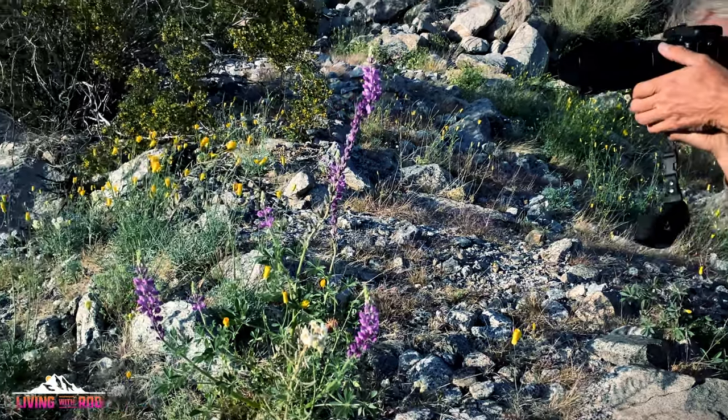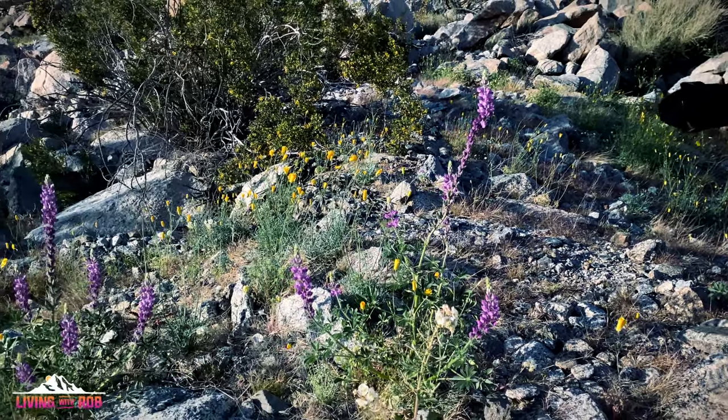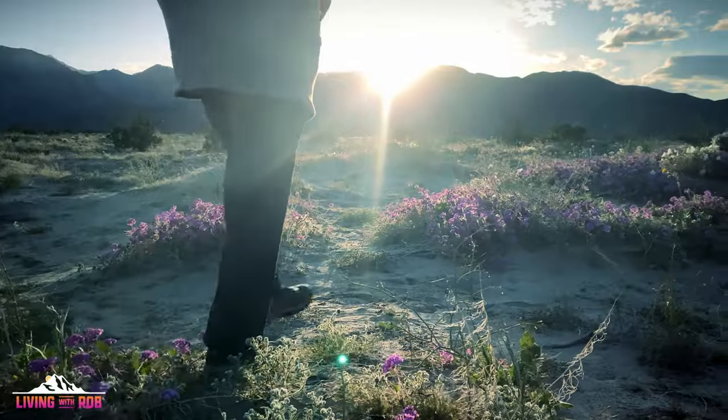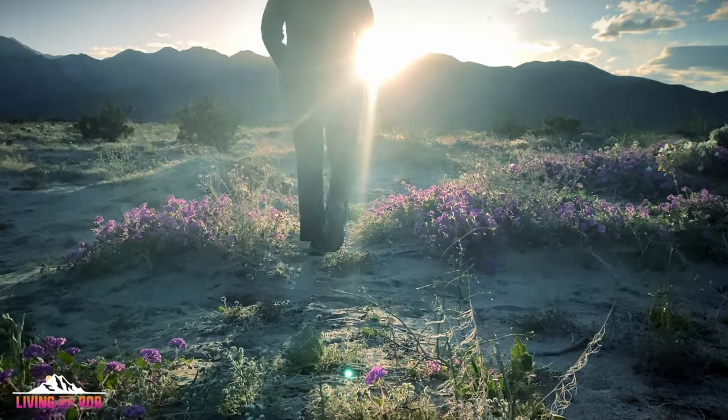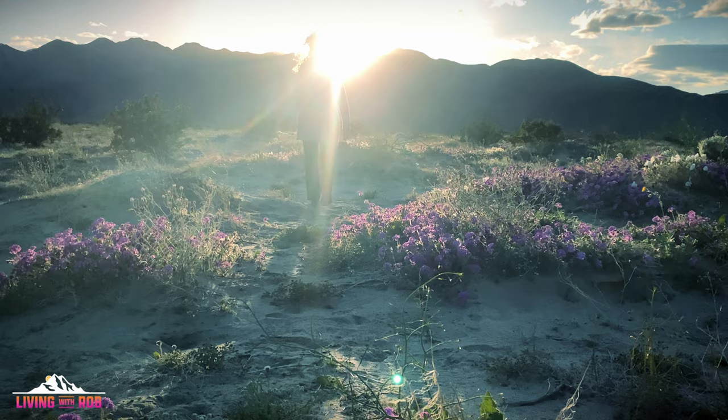She has a desert wildflower of the day, and that's been going on for weeks. There were so many different varieties that we were able to see. One of the other areas that we went to past Henderson Canyon, or Henderson Valley, whatever it is, was Coyote Canyon. Coyote Canyon has a whole different slew of flowers. They were also at peak at this period of time.